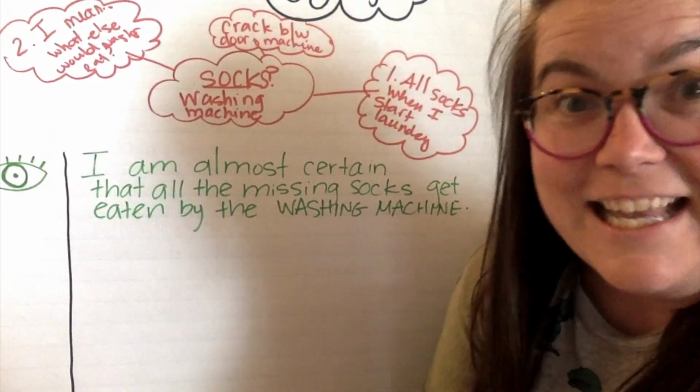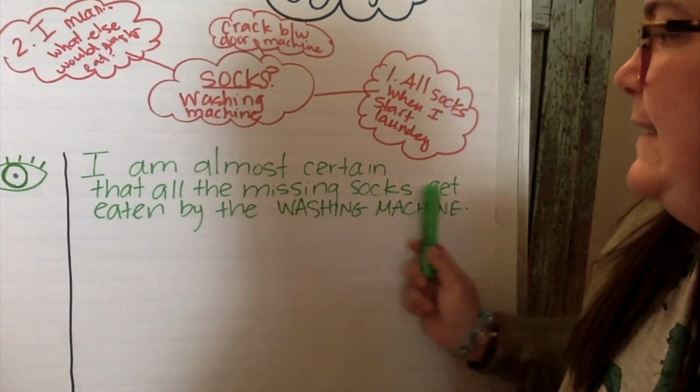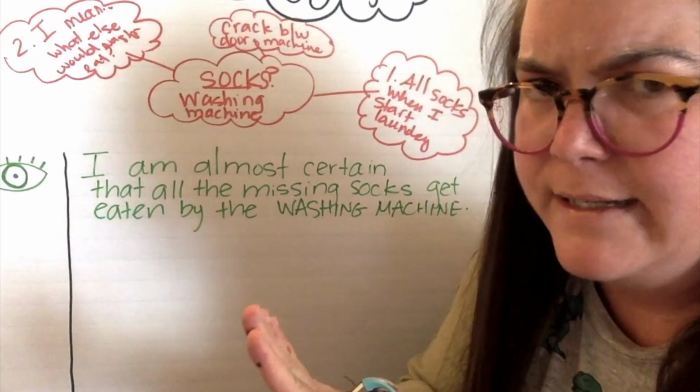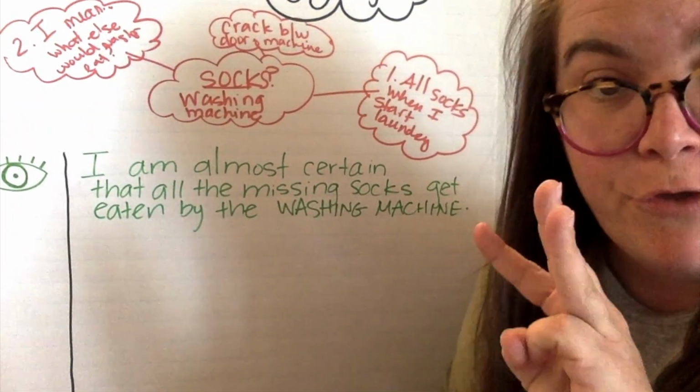I've written my topic sentence. Here's what it says. I am almost certain that all the missing socks get eaten by the washing machine. I wrote it in all caps so that my reader knows I'm very serious about this. Okay, well now I need to explain why, right? So I'm going to give 3 details.